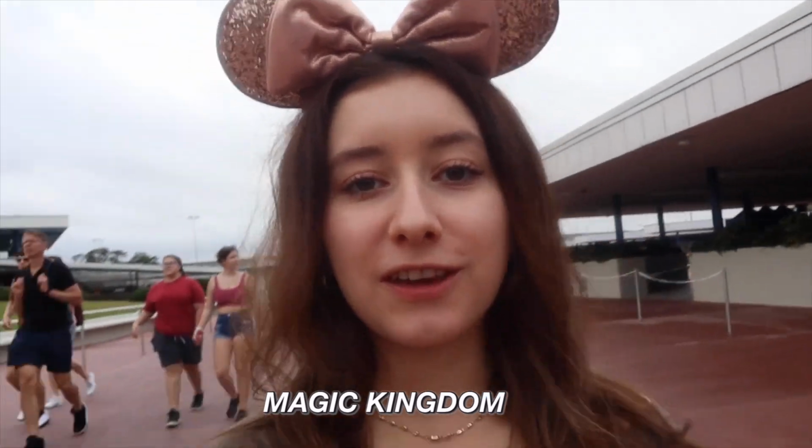Today I'm going to Magic Kingdom. It's so early. I'm so tired, but we're gonna take the ferry boat to go to the park. We just got into Magic Kingdom and the Christmas tree is still there. Still decorated for Christmas, just like Epcot and Disney Springs.